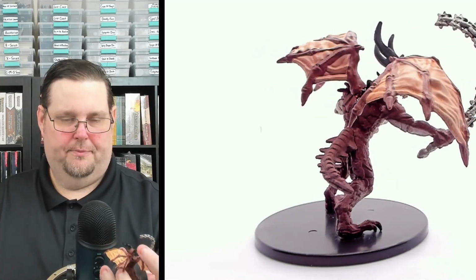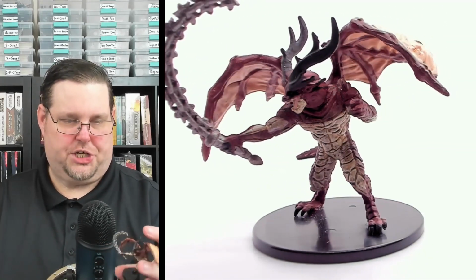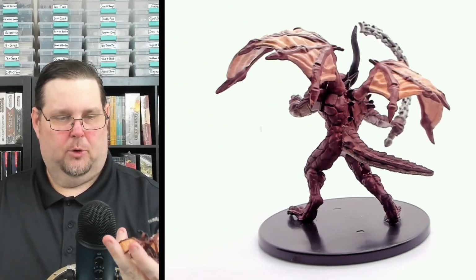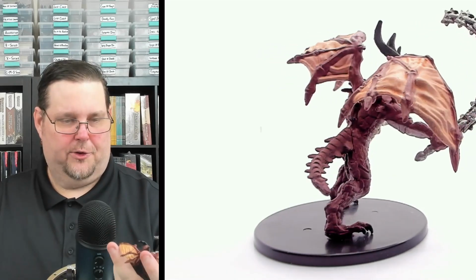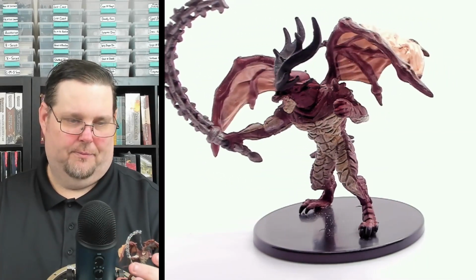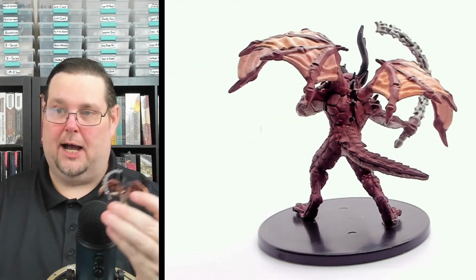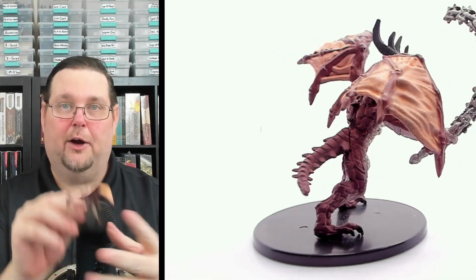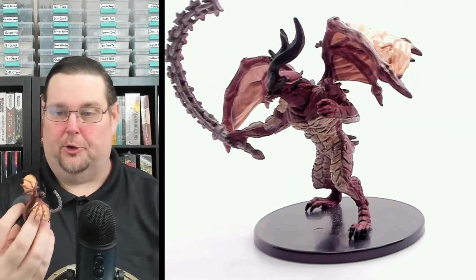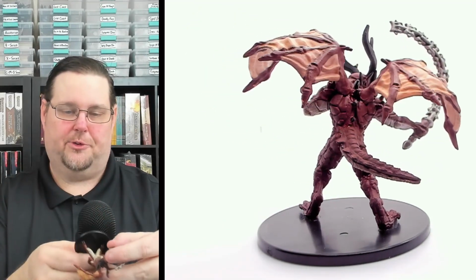All the depth, it just looks so good. And look at that weapon too. It's like a chain weapon, one of those chain swords. Great looking head with the antlers. I mean, these wings, look at these wings and the tail. Golly, they did a great job. They did a great job not only on this mold, but the miniature itself just looks absolutely amazing. Like I said, this is one of the best looking miniatures in the set.